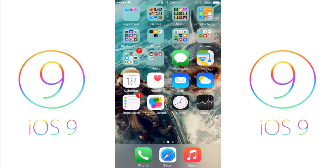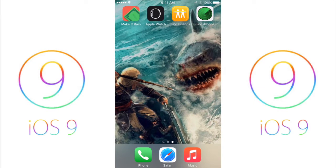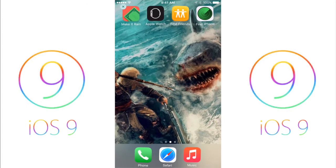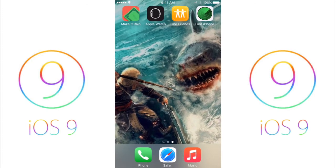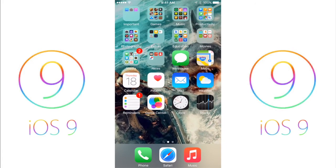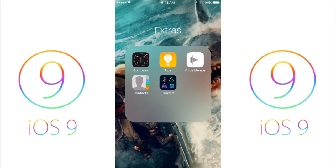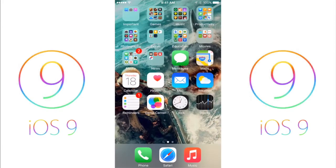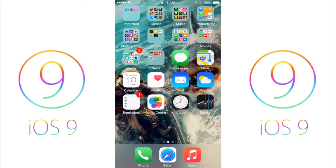So of course, you'll notice a few new things. Now Find My Friends and Find My iPhone. These used to be optional, but now they are pre-downloaded and you cannot delete them. As you can see, you cannot delete these. You have no choice but to keep them. Apple Watch app, probably if you had already upgraded to 8.3, you already have this. Now, going into the apps is slightly different. I can notice a small difference. It's a little bit faster, I think, and a little bit smoother, but it's not too noticeable.